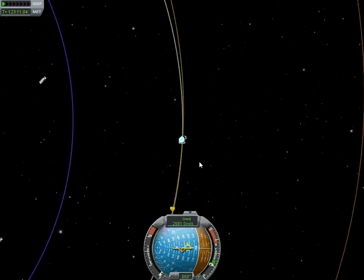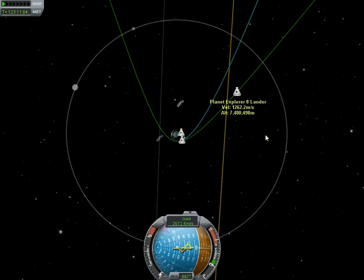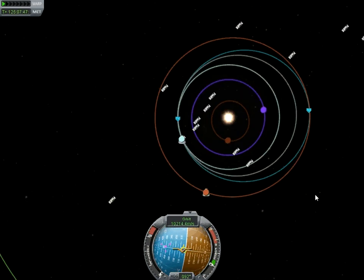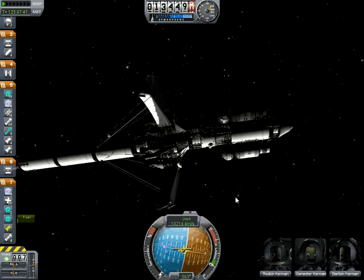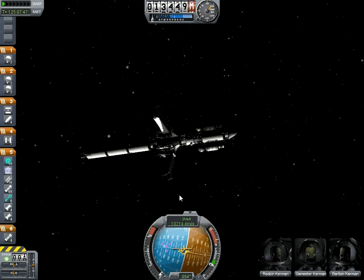Okay. Alrighty, and here's our two craft. I'm going to go ahead and switch over to the Planet Explorer 8 lander. Okay, it's pretty bad when you're lagging out and you're in deep space. You know, you're not lifting off anymore. You're not trying to get into orbit anymore. You're in deep space. So even though we still have fuel in the booster part of the lander, we're going to go ahead and drop it in the hopes that it will help us with our lag situation. Probably won't help much, but right now I'll take what I can get.